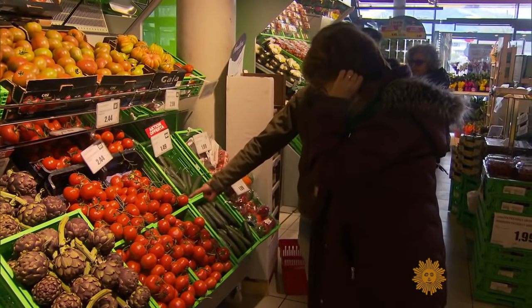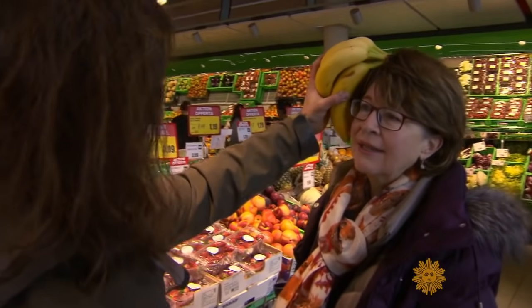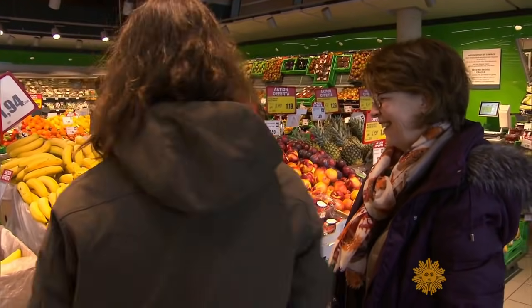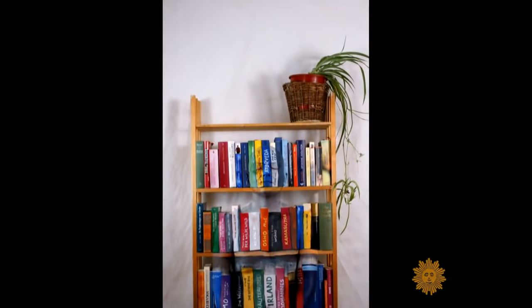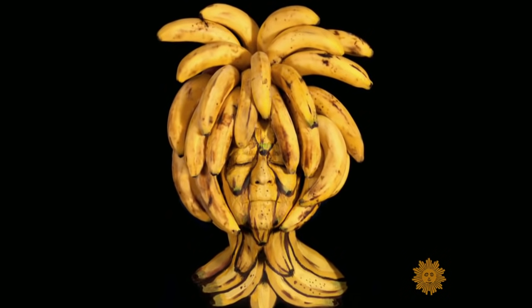When Johannes Stoetter shops for fruit, looks are everything. Okay, let's check. What are you checking? How many I need. He's choosing ingredients for a new work in a series of images that's brought him fame and created a sensation online. The latest you could call a kind of still life.